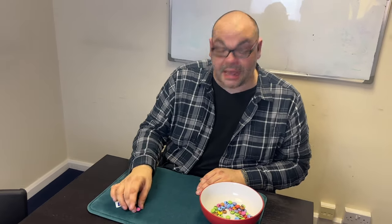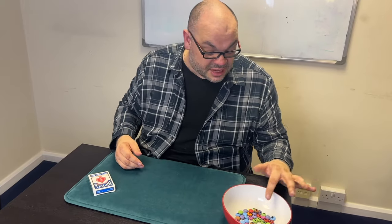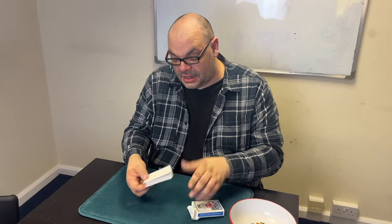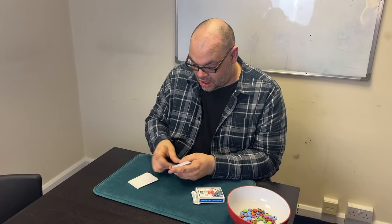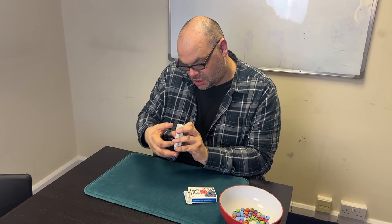So now she's got an examinable candy. And obviously all of these are examinable except for the number 17, which isn't a problem. And then all I did here is I just made sure that the 17th card was corner shorted. So where's that? I made sure, there it is.